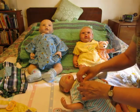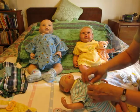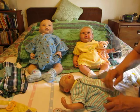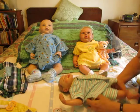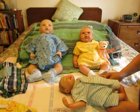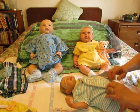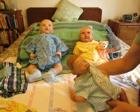And I found in this hobby, in this community, that everybody has a different reason for collecting. For some women it's therapeutic. They love holding the babies. They're just very calming to hold. I know for me, I love to hold them and dress them.